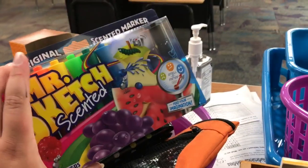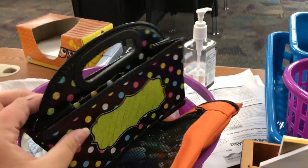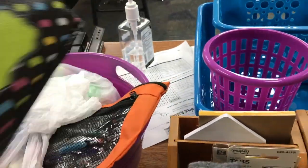I have an extra set of Mr. Sketch. These are going to go on my VIP table. And this is going to hold my supplies for the VIP table, I think. It opens up. It's just like one of those little caddies.